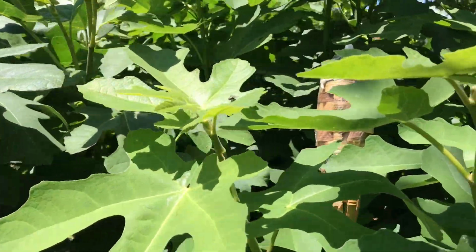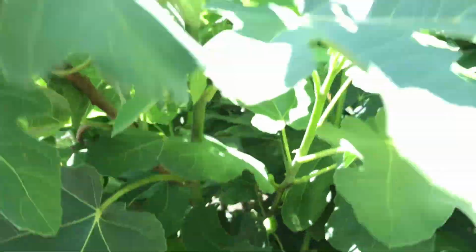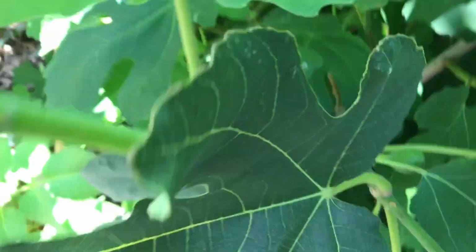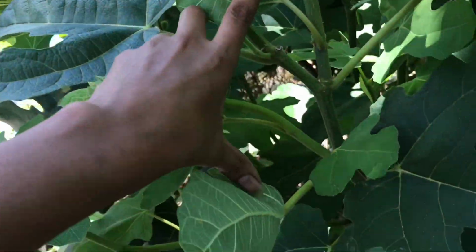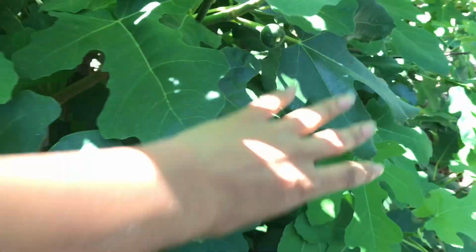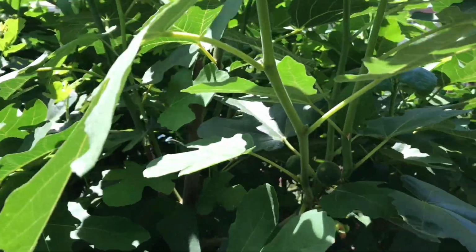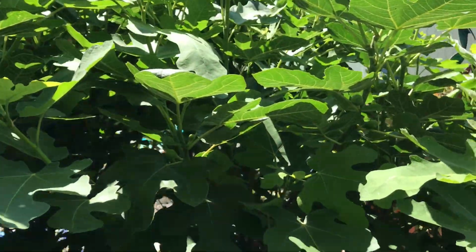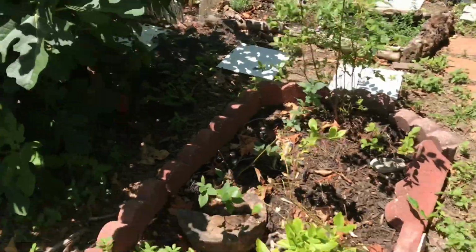This fig tree is so loaded with figs. So many figs everywhere. We got all different stages. There's so many. They're just everywhere. I'm so happy. Oh, I almost fell. So many figs. I don't know what happened here.